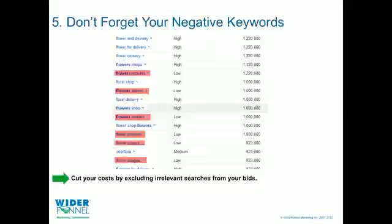My next tip is about negative keywords. Negative keywords are very, very important. They'll help you cut your costs down by excluding irrelevant terms from your bids.